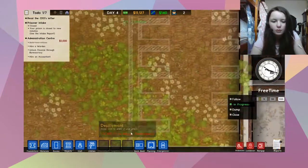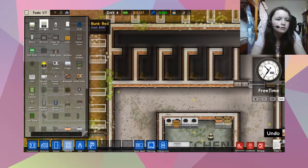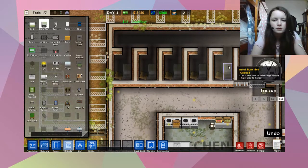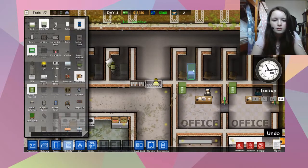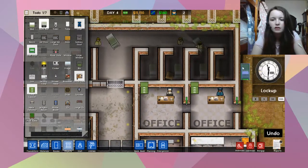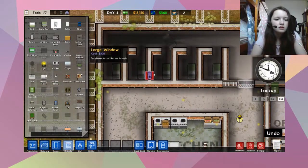Okay, at least I know what I'm doing now. Right. Objects. Bunk bed. Now this is better, and then they can poop. At least then the guards can see into the. Okay.